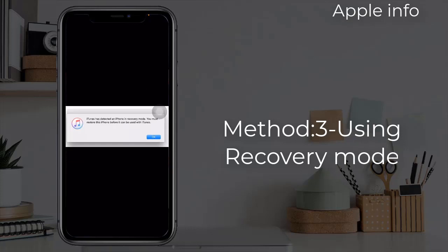iTunes will automatically detect a device in recovery mode. Click on OK to restore it and see if this fixes the problem.